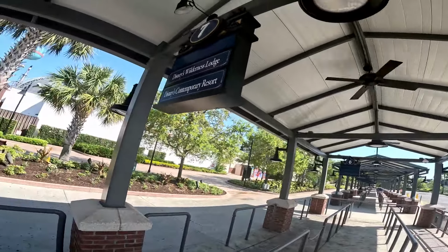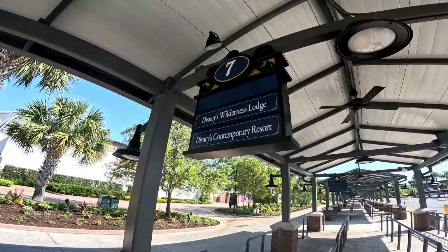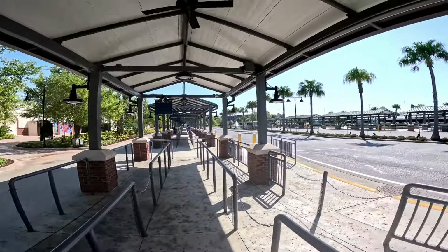We're in row number 7. I don't know if you can see that down here. Yep, right here. And we're going to Disney's Wilderness Lodge, a place that neither one of us has ever been. Now, I will say one thing about this particular bus stop. The other ones at the resorts have digital maps to tell you next bus is in 20 minutes, whatever. This one doesn't. It just tells you where to get and what line to get in. And as you can see, we're going this one, number 7.